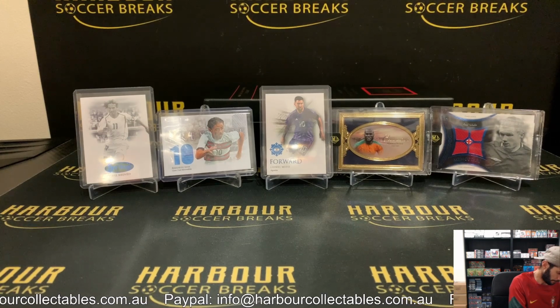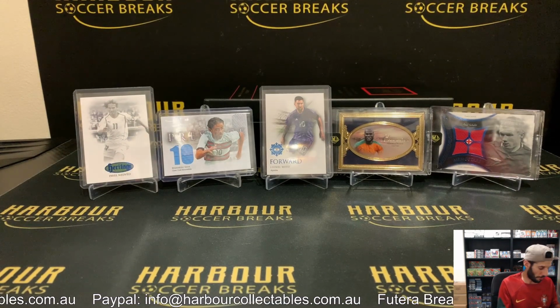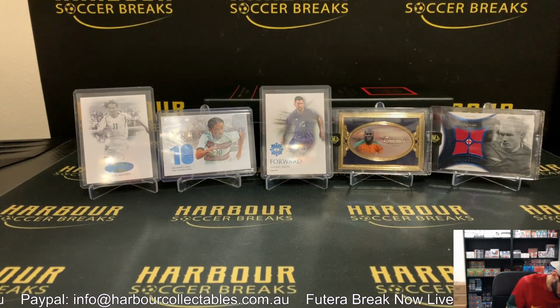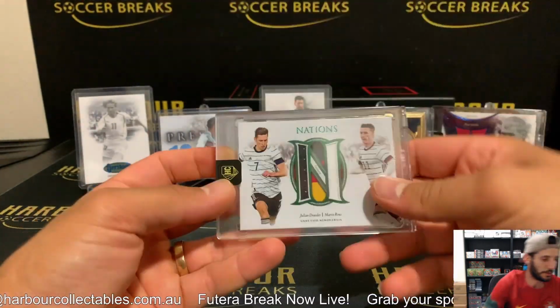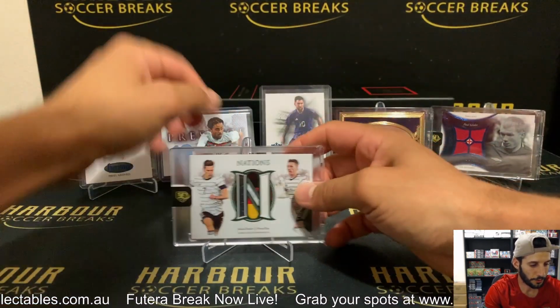Let's fill this chrome. Let's get this chrome filled. We've got 10 left on this chrome. Price reduce on them. Let's see if we can get this one in. That's nice. That is nice on the Nations. I really like those cards. They're cool looking cards.